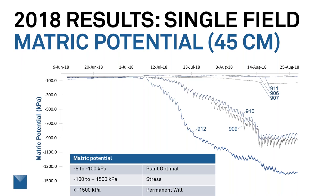It turned out that the 45 centimeter sensors were the most interesting because they were where we found the majority of things happening and the best connection between what was happening in the soil and what was happening over satellite. So the matric potential here is graphed on the y-axis over here, and time is now on the x-axis here, running from the beginning of the experiment, early June, all the way till they killed the vines in late August.